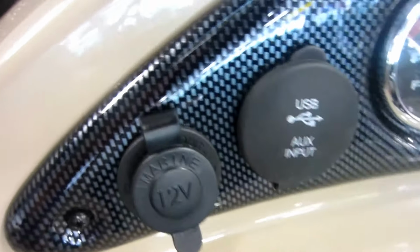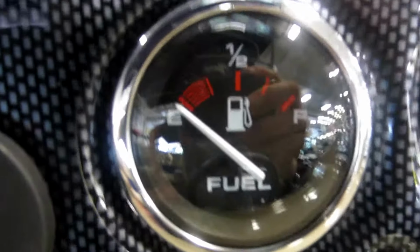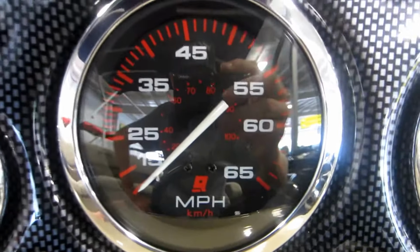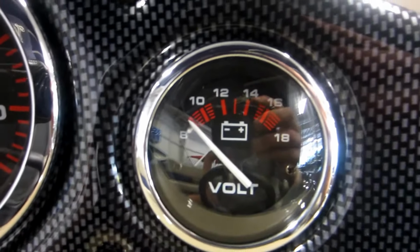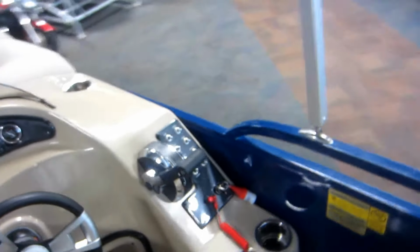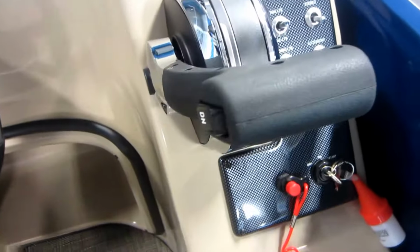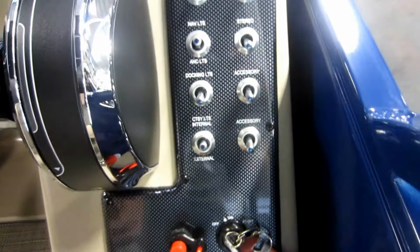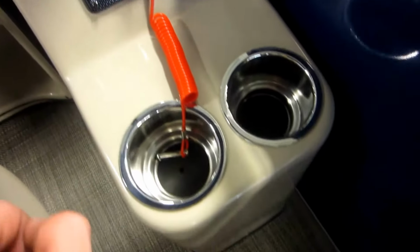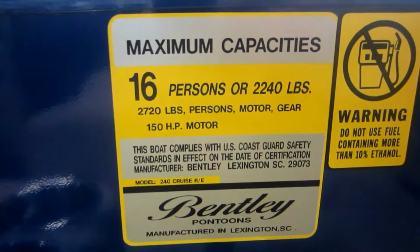12 volt power outlet, gauges including our fuel level, speedometer, tachometer, and battery volts. Our shifter with power trim and lighted helm switches. Cup holders and a 16 person carrying capacity.